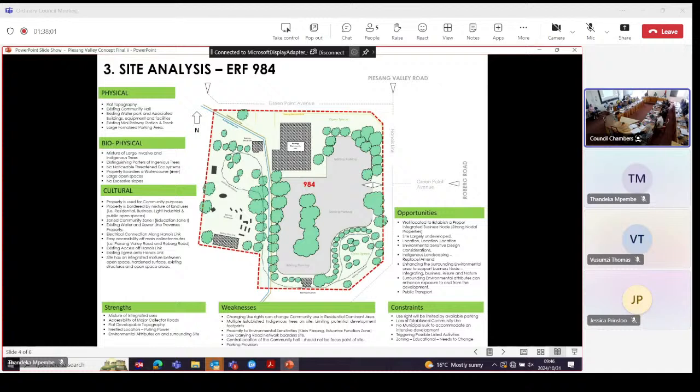Just to summarize them briefly, the physical attributes: a nice flat topography, existing structures like the community hall, water park facilities, and railway station. Biophysical: you'll see the site is also home to some indigenous trees, small and large, existing railway tracks, and large open spaces. Cultural aspects, as many of you maybe don't know, the property is actually zoned Educational Zone One, which is reserved for educational facilities, but it also has use rights for community uses. That's why it's used by the community as a community facility.